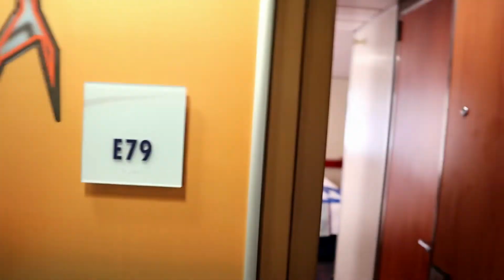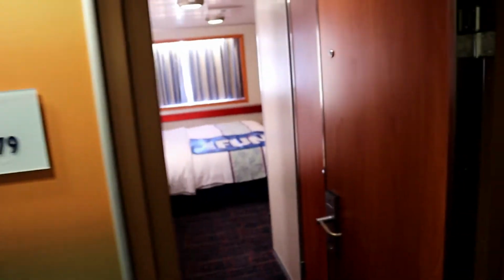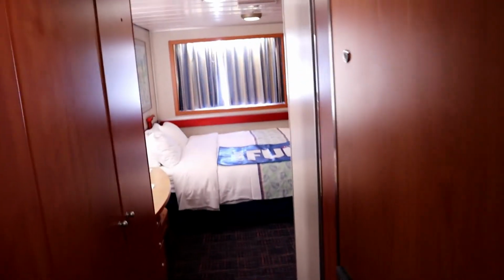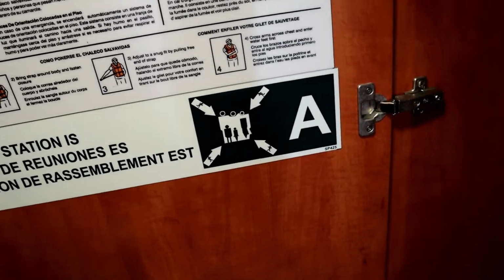Hey guys, welcome aboard the beautiful Carnival Inspiration. This is our official stateroom tour of stateroom E79. This is the view you're greeted with as you enter the room. You have closets to your left, life jackets up on the top shelf, plenty of hangers for you to hang items, extra blankets or comforter at the bottom, safety procedures on the back of the inside of the closet door, and you're assigned to a muster station. This particular stateroom, we are in muster station A.